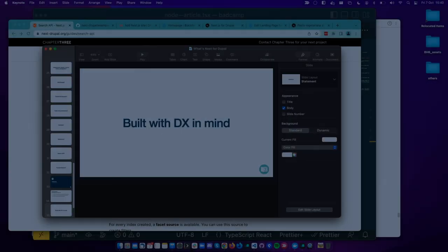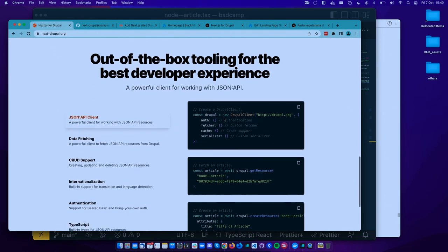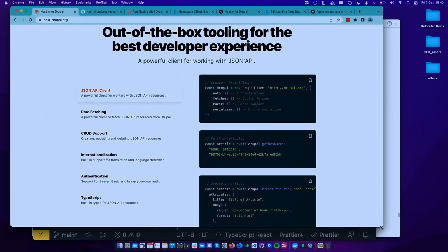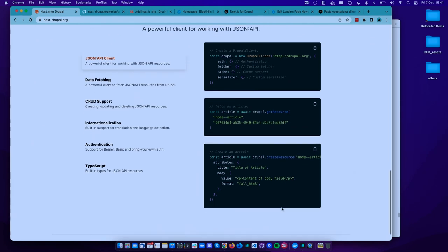Actually, if you go to the site, here, this is my favorite part of this landing page, because it's everything that we are building for the developer experience. So this is the Drupal client we were talking about. You can use a lot of things. This is get resource, for example, for getting a node or blog or something like that. You can create a resource as well, so you can create a node.